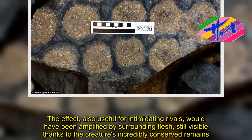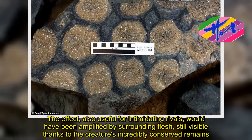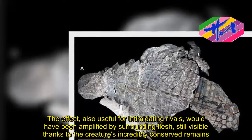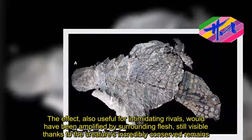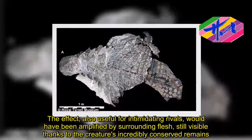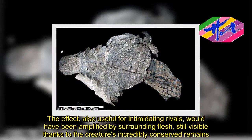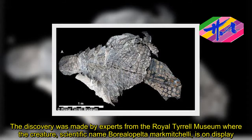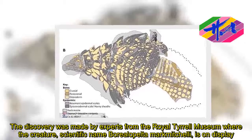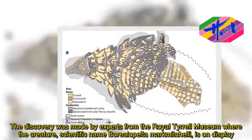The effect, also useful for intimidating rivals, would have been amplified by surrounding flesh, still visible thanks to the creature's incredibly conserved remains. The discovery was made by experts from the Royal Tyrrell Museum, where the creature, scientific name Borealopelta, is on display.